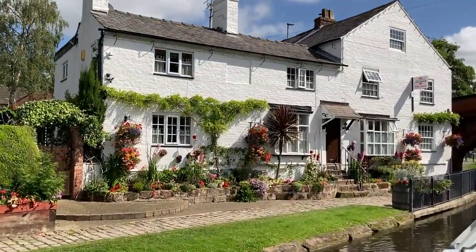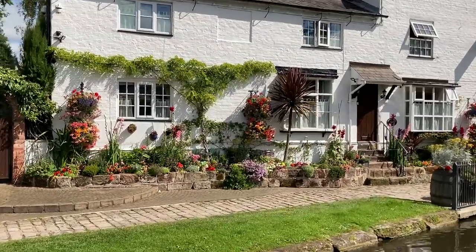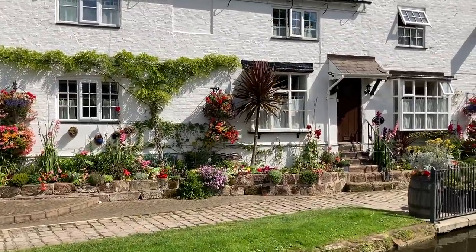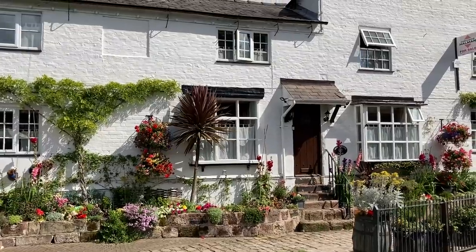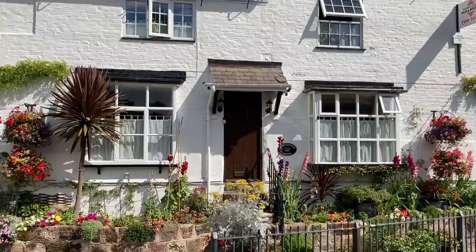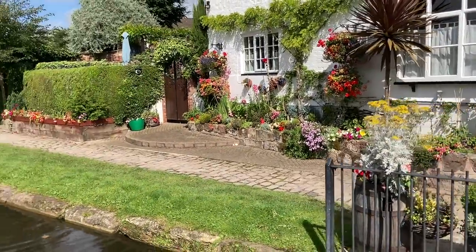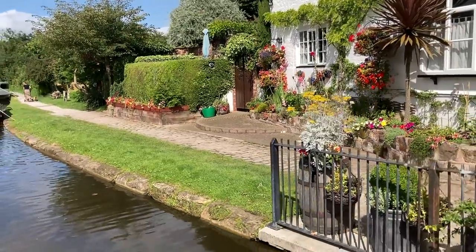Of course, one thing Lymm's famous for is this lovely cottage. It's owned by Matthew Corbett of Sooty and Sweep fame. Unfortunately, Matthew contracted the COVID-19 disease, and as a result, his health is suffering. So he's selling the property and moving down to the south coast to be with his family.